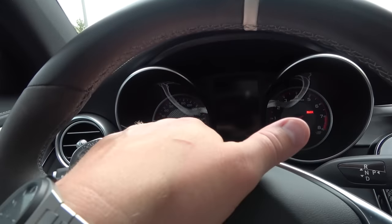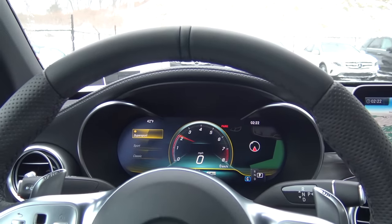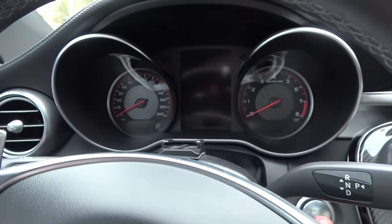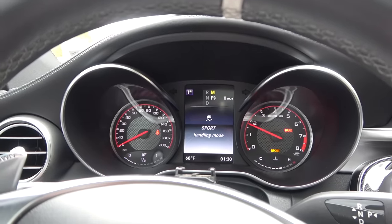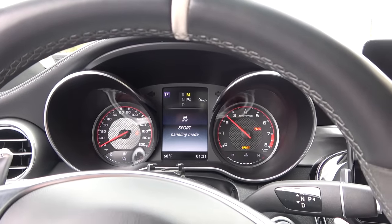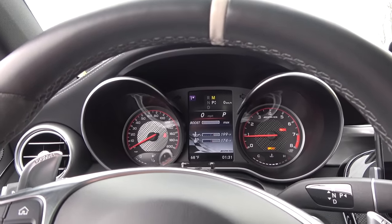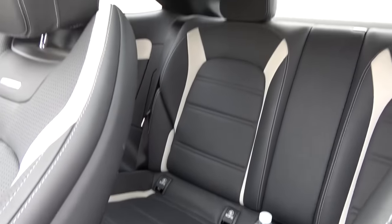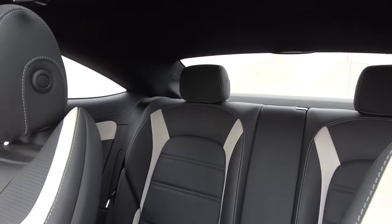This being a 2018, we still have analog gauges. For 2019, they've updated that to completely digital, but I don't mind the analog screens at all. We'll start it up here real quick. Absolutely phenomenal. I love that sound. We also have a back seat, a little hard for a grown-up to sit comfortably back there, but it's usually just my stepdaughter Sydney that sits back there anyway.